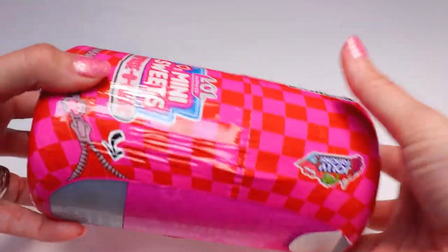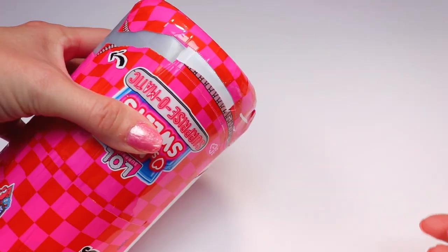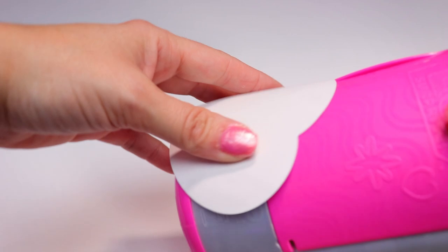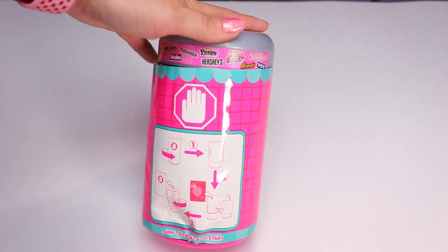Right away, I can tell you this vending machine reminds me very much of the Hair Goals hairspray capsule type dealy. Oh gosh. So let's see what we're working with. This time, I'm not looking. Okay, so this is our capsule. It's got instructions on the front saying stop.